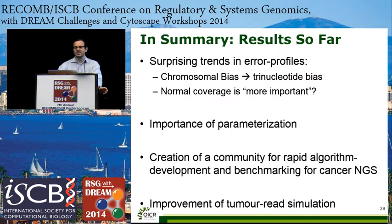The first is that there are these surprising trends in error profiles. I've mentioned the trinucleotide bias. One thing that appears to be coming up is that normal coverage is much more important than we had anticipated, and the typical 30x coverage that groups have been using is probably too low. In bases that had higher coverage, there was more accurate somatic mutation detection.